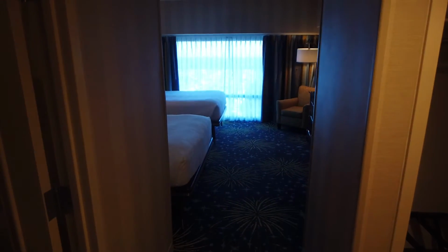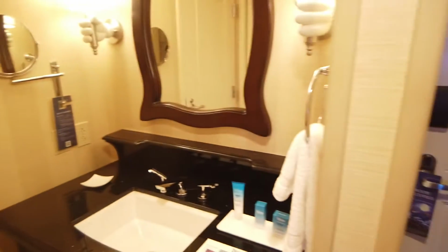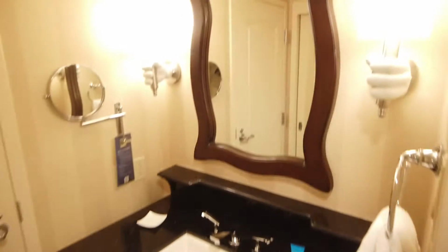Alright, so when we come in here at the Disneyland Hotel, you can see we've got some areas to the left and the right in the room, and the main room over there that we will come to in just a second. But if I pan to my right, I've got the first half of the bathroom area, which is the sink and vanity with a mirror and some things you need like the hairdryer and all that is down underneath the sink. On my left is the closet.